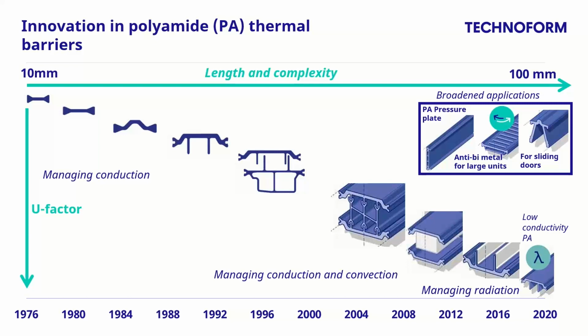And the wider the barrier, the lower the conduction across the two aluminum extrusions. Along with the growth in barrier width, the complexity of the shapes has developed too. You can see the addition of legs and foam inside the cavities to reduce heat transfer by convection. And more recently, low emissivity foils have been introduced to reduce radiation, which is the last and smallest of the heat transfer mechanisms through the frame.